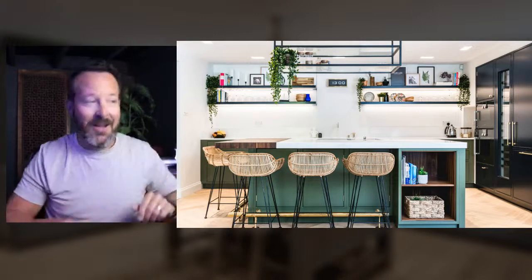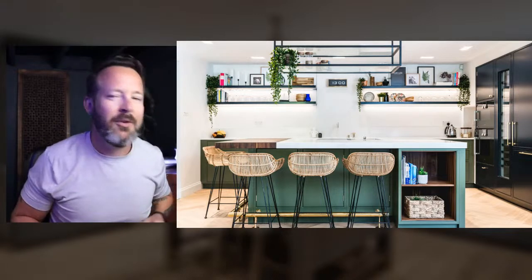Anyways, what were we talking about? No wall cabinets. Let's keep going. Here we go. This is what I'm talking about. They have ample storage somewhere else. Beautiful kitchen doors, really rich color, but just no shelving, no hanging things. Just beautiful. I really like this. There's obviously ample storage in this kitchen, but there's no need to have wall cabinets on that wall.